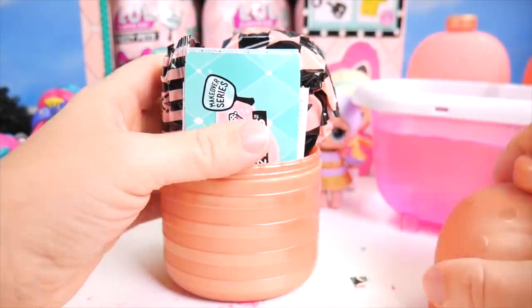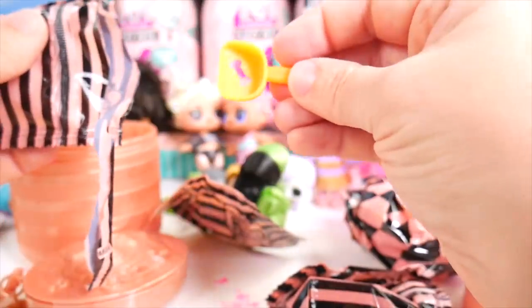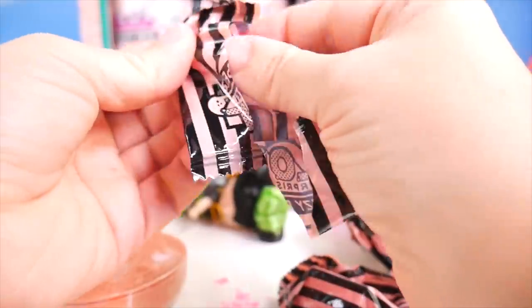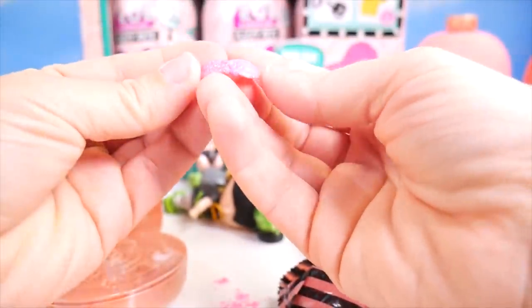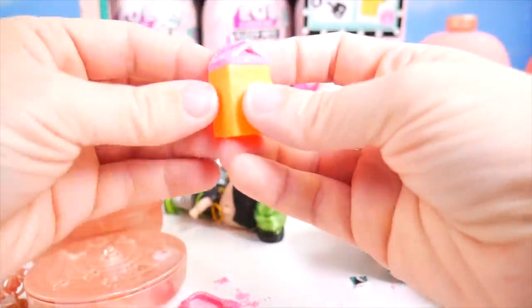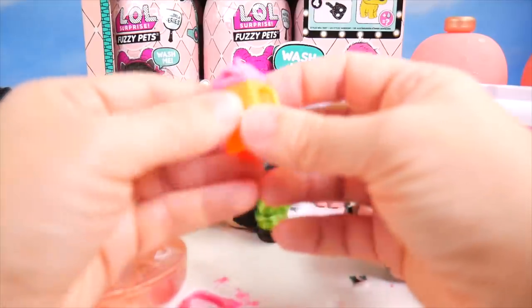Let's get it open. Get all these surprise bags out. And our sandbox. Here we go with a gold chain. And what do we have here? Huh, an orange scoop, not gold. What's next? Glittery pink. Wow, a beautiful glittery pink scarf. And what will we find over here? Yeah, look at this milk carton. Orange and pink glitter. Super beautiful.